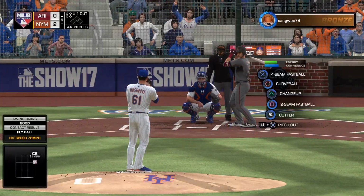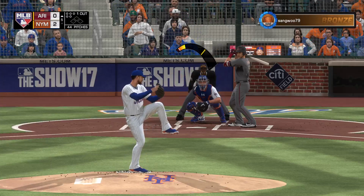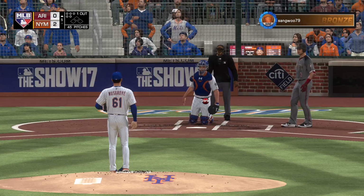Stepping up to the plate, Mike Zunino comes into this at-bat 0 for 1 in the ballgame. Over towards the dugout, but this one will get into the stands.